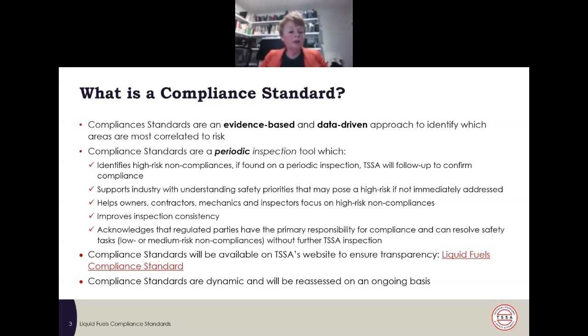Compliance standards are also dynamic and will be reassessed on an ongoing basis. Typically, that coincides with the code cycle. As many of you know, the Liquid Fuels Handling Code, the last time it was published was in 2017. Just as an update, we are currently revising that code. We have an internal working group. We're going to form an industry working group and then go out for a full wholesome consultation. And we expect the Liquid Fuels Handling Code to be revised and published within the next 12 months.